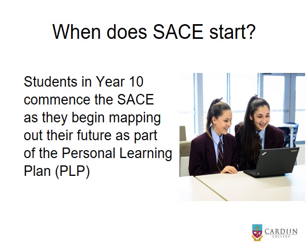The first thing to recognise is that the SACE has already begun for students in Year 10 through their engagement in the Personal Learning Plan, or PLP. This is one specific subject that happens 3 times a week and allows students the opportunity to question what they're good at, where their interests are, what career they might be interested in, and where they can develop their skills and set goals in the future.